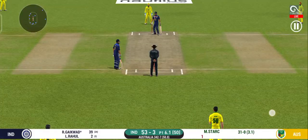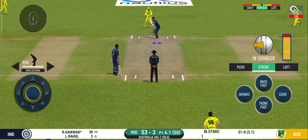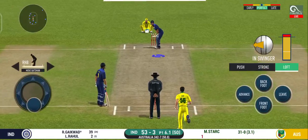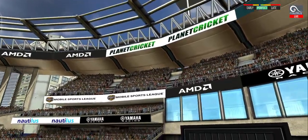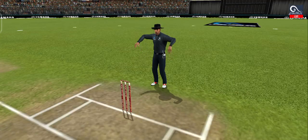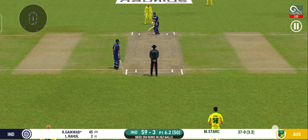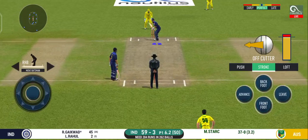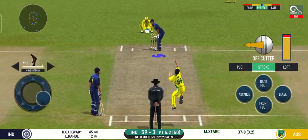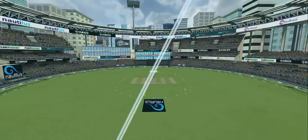That is excellent running between the wickets. Fielder placed at point. He has hammered that, and that sails into the crowd for a six. Here we go. Wonder where the next one is going to fly. Batsman can't find the gap, it's straight to the fielder.